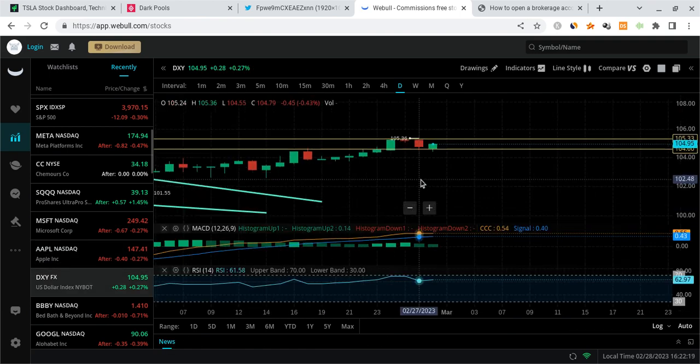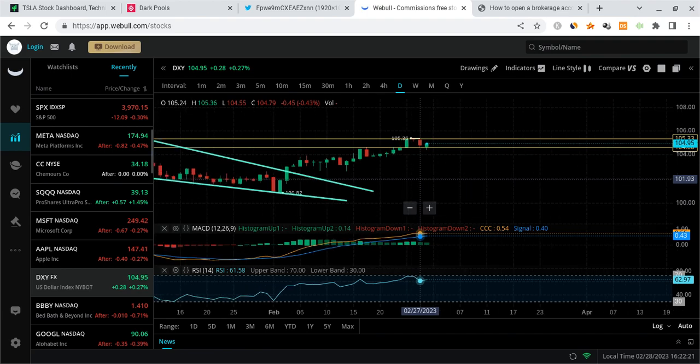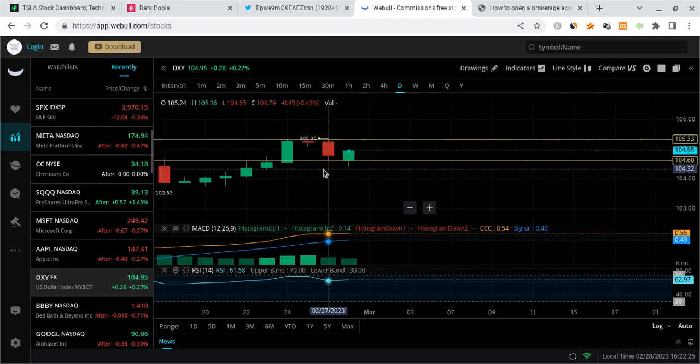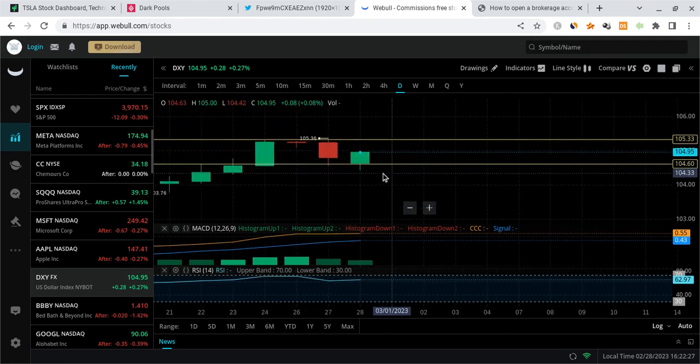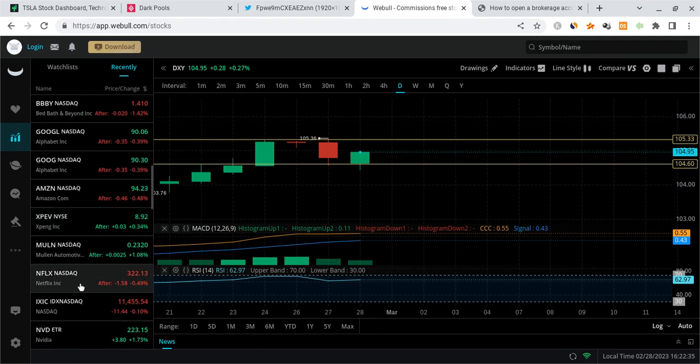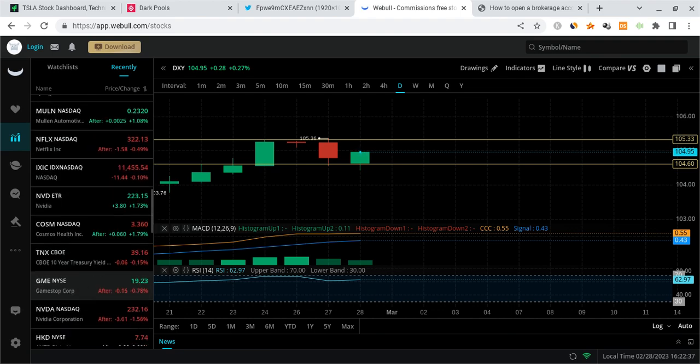Now, on the dollar index, nice breakout, still looks more bullish. It actually bounced off this 104 zone. So very interesting to see it bounce like that. Once again, if it keeps holding, if it keeps going, if it keeps showing strength, that's going to be bearish for the stock market.